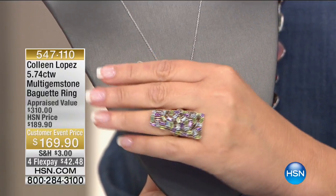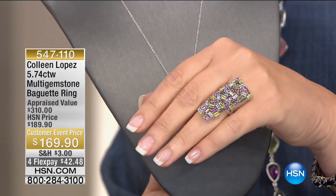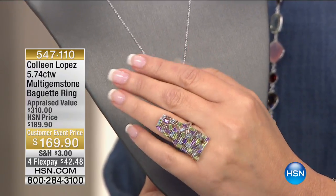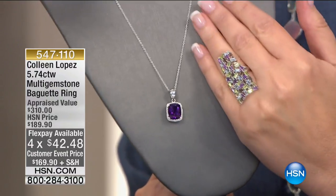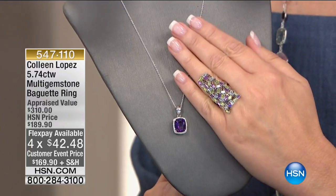It's all baguettes. Isn't it neat? It's not for everybody, but it has a real architectural Art Deco feel. It's $169.90. Amethyst, peridot, blue topaz, stunner. So there it is if you'd like it. Only 100 of those available. It is brand new. It's 547110.